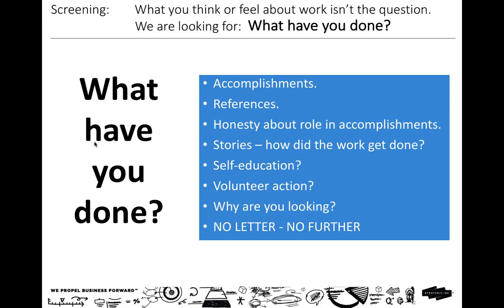What we're looking for are accomplishments. We're looking for other people. When I say references, we're looking for other references that will say, yeah, that guy played a role in this initiative in this way, just like he said he did. We're looking for people that tie back. We're looking for a few key people who are difference makers because they get things done. Are they self-educating? That is, are they committed to their own education, or are they waiting on someone to bring education to them? Are they a volunteer in action?